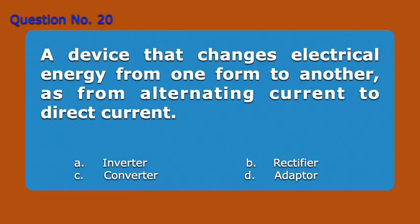Question number 20. A device that changes electrical energy from one form to another, as from alternating current to direct current. A. Inverter. B. Rectifier. C. Converter. D. Adapter. Answer: C. Converter.